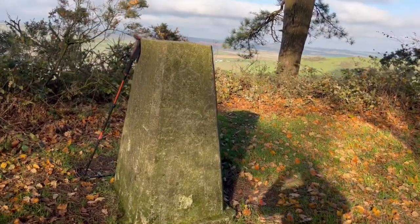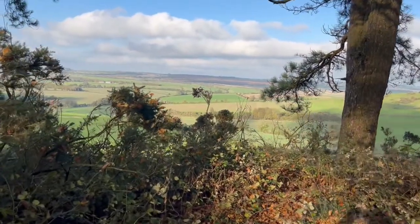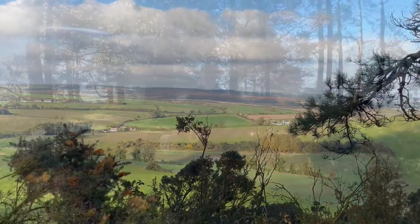Bit windy, but here we are at the trig point on Penbury Knoll, looking down into the valley in amongst the trees. But yeah, it's quite a pleasant view down there.